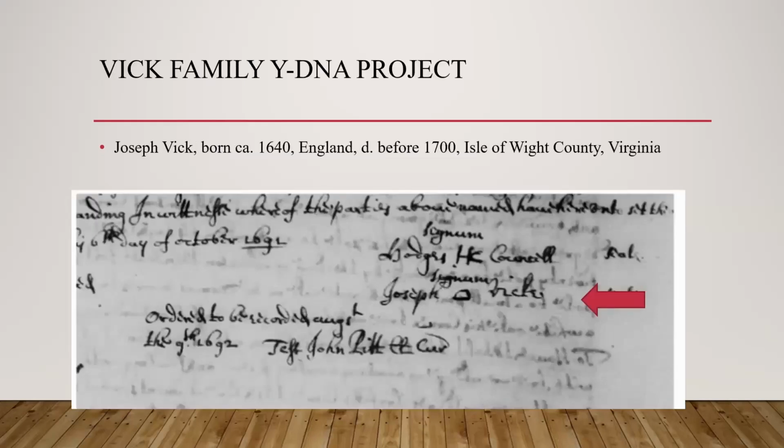So my ancestor, Joseph Vick, was born in England, we think, around 1640. We don't have an exact date because there's no baptismal record for him in England. He came to Virginia probably in the 1760s. Certainly he was there by the 1770s. He settled in Isle of Wight County, Virginia, which is in the south side of Virginia. And he died sometime probably before 1700 because he does not appear on a 1704 tax roll. He left his mark, a little circle on a document. That's his only example of his signature.